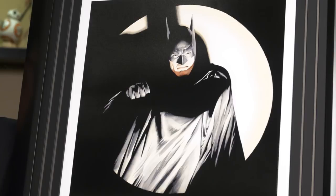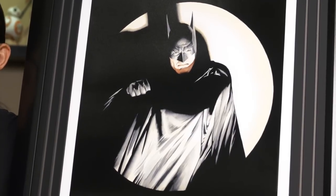If you wound up snatching one of our Superman Alex Ross prints, which went really quickly, this is a perfect companion piece to that. They're the same size and everything. You really get that vigilante feel in this one. It's very noir. It's not so much the superhero, it's the detective. He's the world's greatest detective, but he's also kind of breaking the law in what he's doing. We kind of ignore that. We're like, that's okay, you're the Batman.